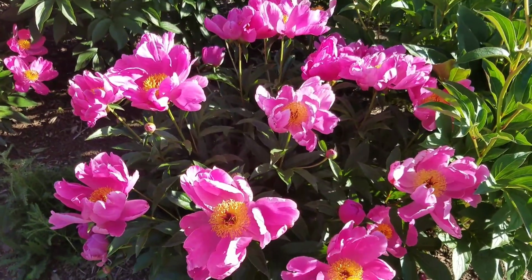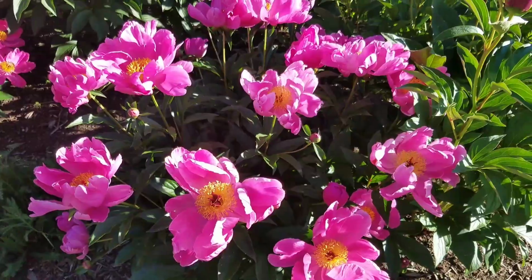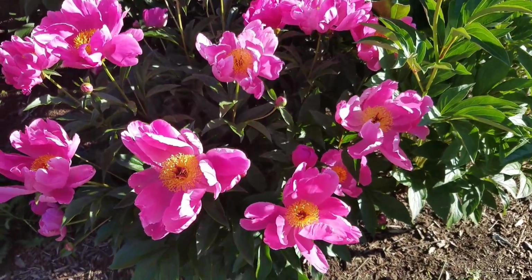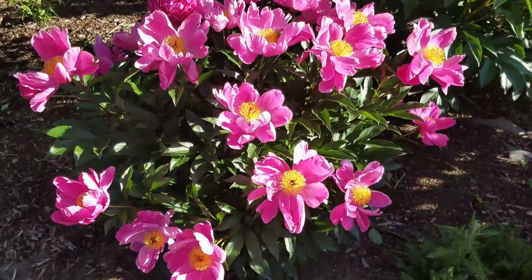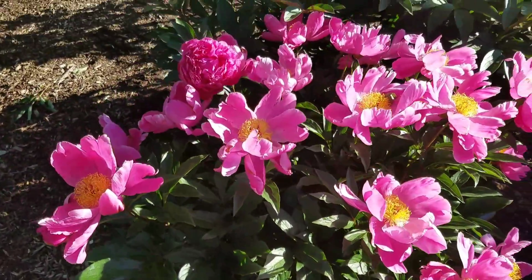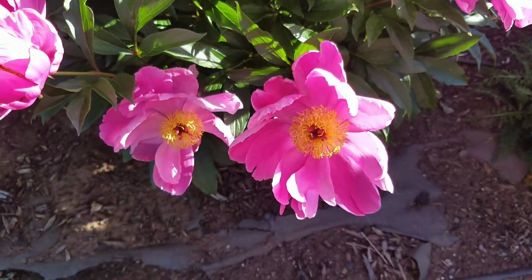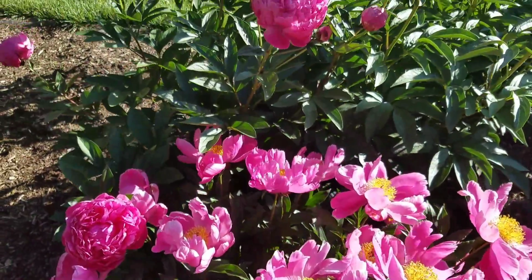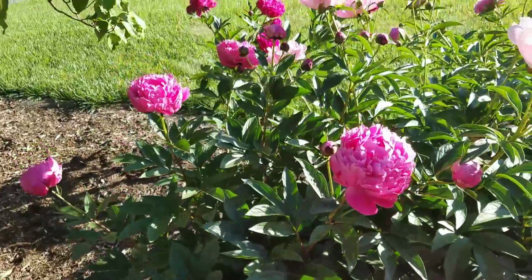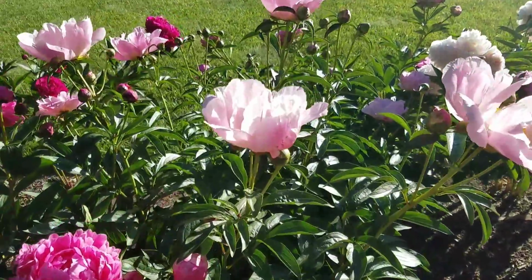And then these two in the front here are really pretty. They flutter in the wind, and it seems like they're a lower growing, bushier variety. They bloomed first in this part of the garden. These peonies bloomed first. There's a lot of pollen in them, and they have very pretty pink leaves. The blooms only last about 10 days at most. So I've been going out here several times a day to enjoy them.